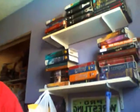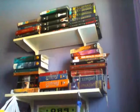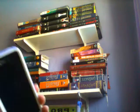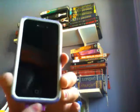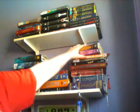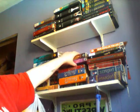Let's see if I can put this down here. See if it'll stay up here. I don't know. Just so it's not being suffocated. There we go. See if I can get my phone. Yeah, my phone right here. Really old, you can tell. None of the newer iPhones have this kind of port anymore. It's an iPhone 4. I can't afford a new one. I'm broke.